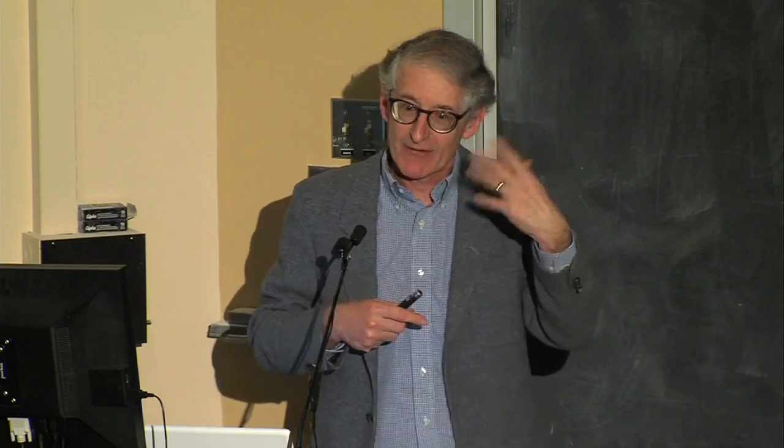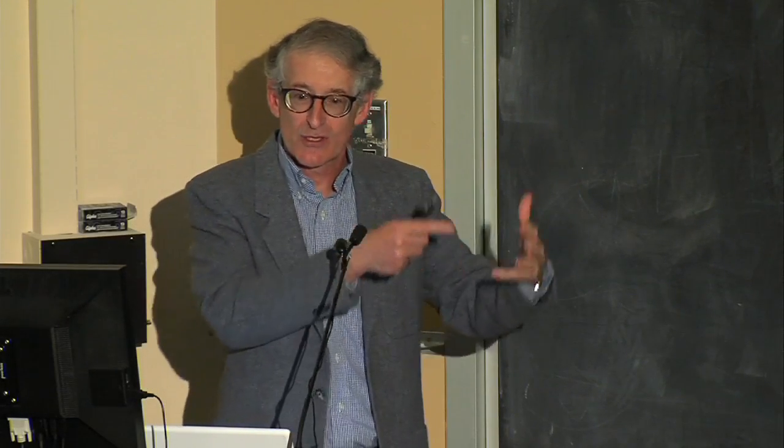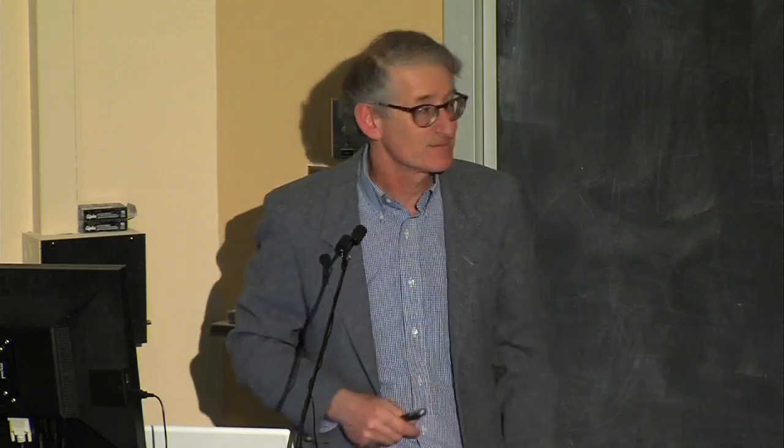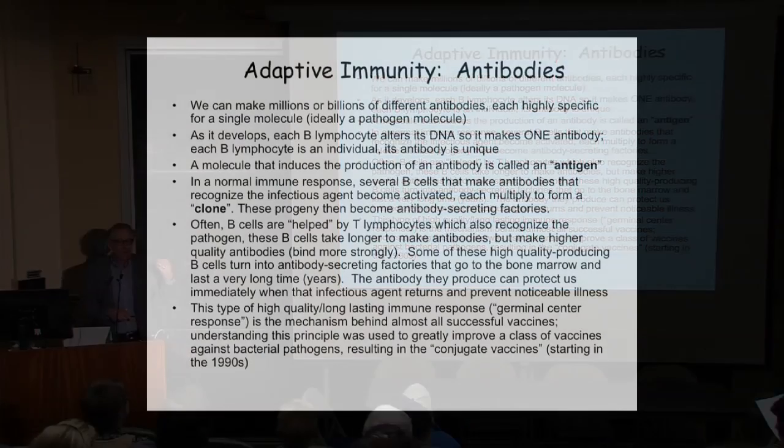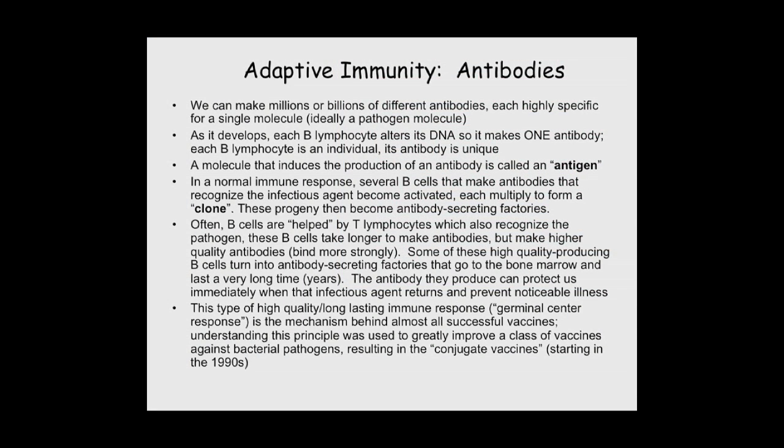So it's a circular definition. An antigen is something that causes you to make an antibody that recognizes it. That's where the name comes from. And then by analogy, we call what a T cell recognizes also an antigen, although T cells don't make antibodies, but by analogy, we call that antigen as well.